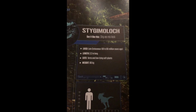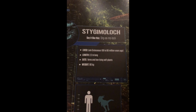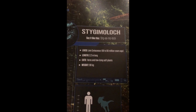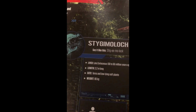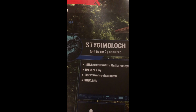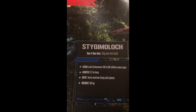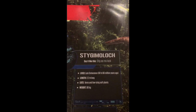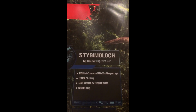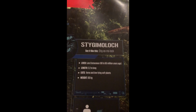I think Stygimoloch was around 2 to 3 meters, so I'd say if this is not correct, it's just a little bit too small. But like I said, this book overall has showed a lot more signs of being only soft canon, while the other book I read showed more signs of being more canon. I mean, both books have both problems, but this book has way more problems than the From DNA to Indominus-Rex book had. But anyways, let's continue.